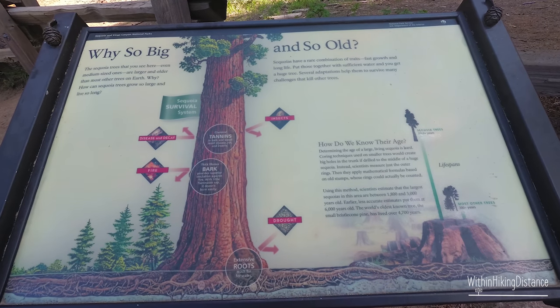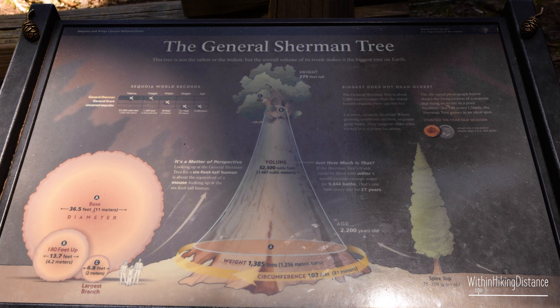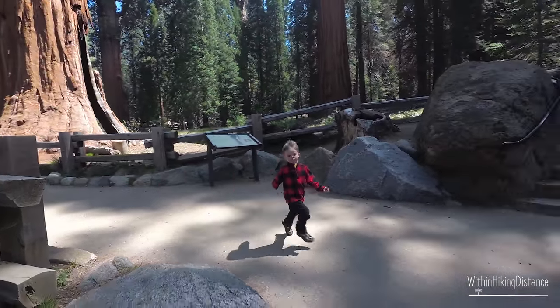There are information panels that give fun facts about the General Sherman Tree. For example, if the trunk could be filled with water, it would provide enough water for 9,844 baths. Once you are done exploring the area, head back up the trail and back to the parking lot.